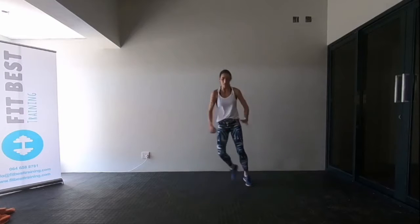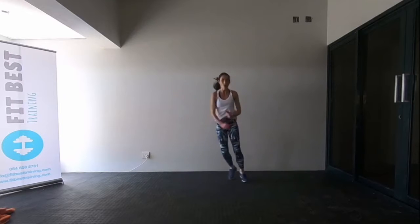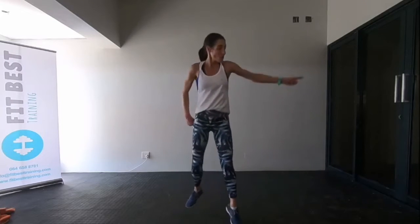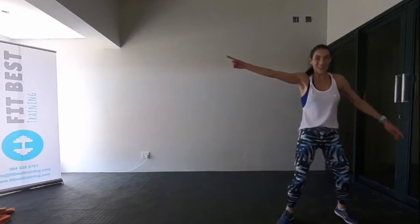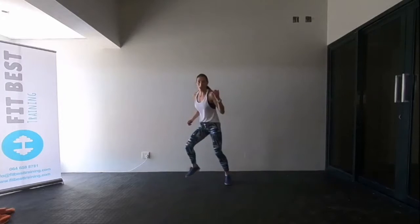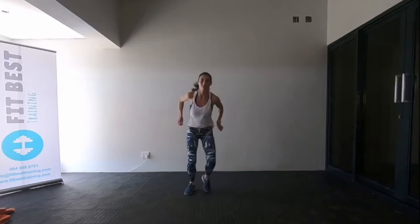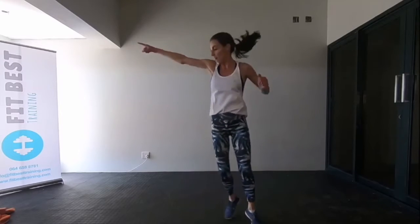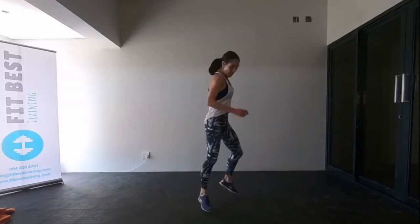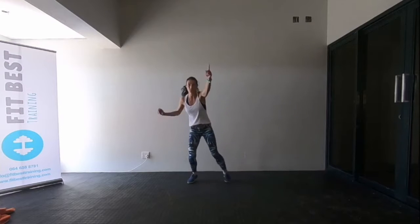Well done. We scoot forward, right line, shuffle back. In 4, 3, 2, scoot. Right leg. Right line. Yeah. Yep. Single, single. Scoot, scoot, and right line. Shuffle. Yep. Single, single, step touch.